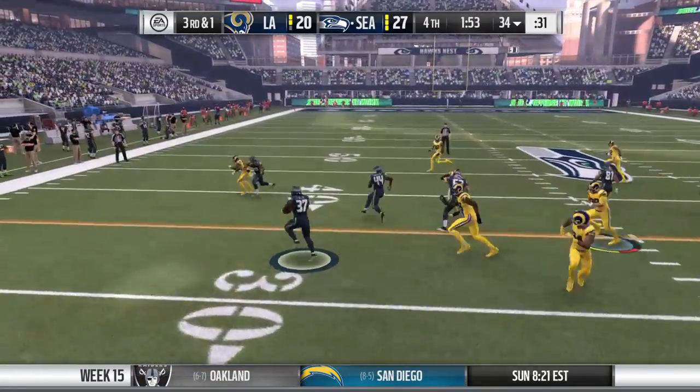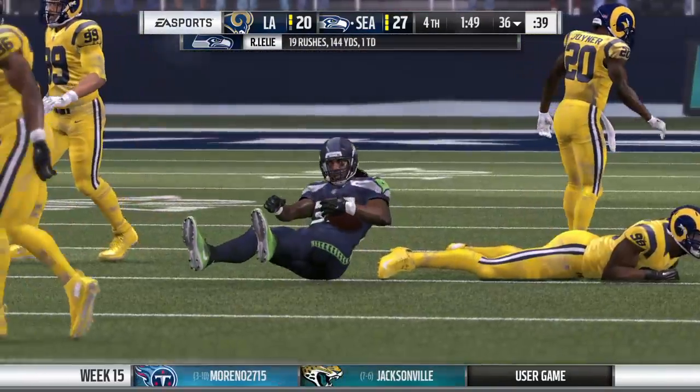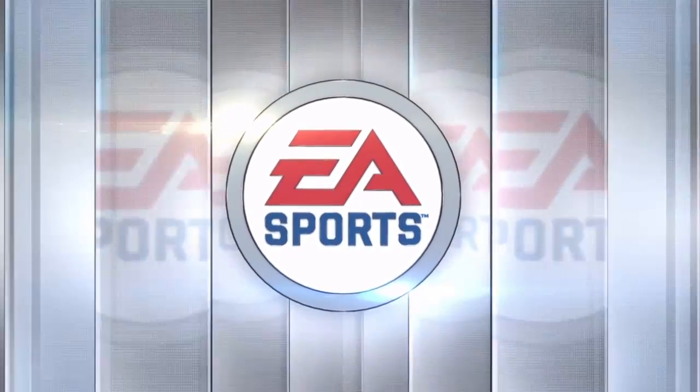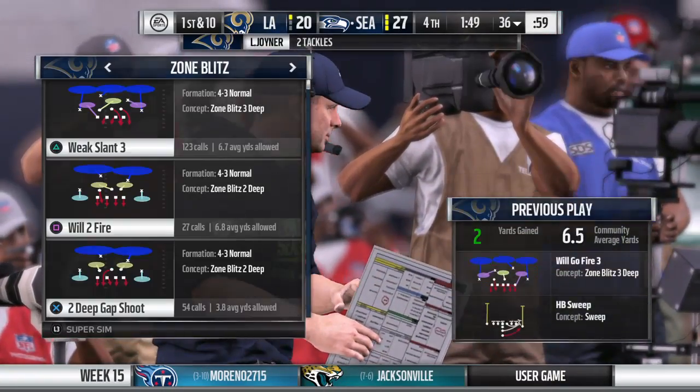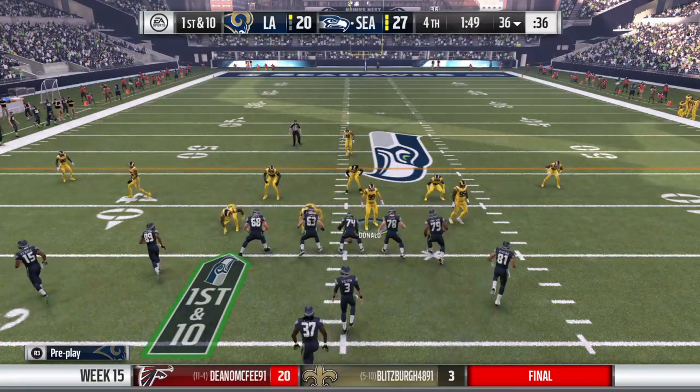Now they'll run it on the toss. And he's able to get the first before he's taken down at the 36. And the Rams are going to go ahead and take another timeout. That'll be their second, so one more chance to stop the clock here. And we'll be back.